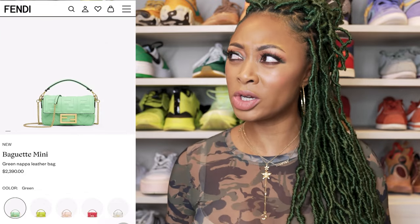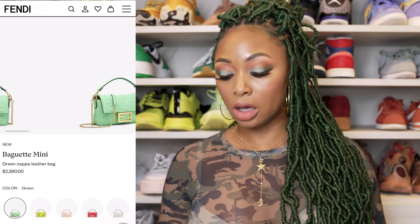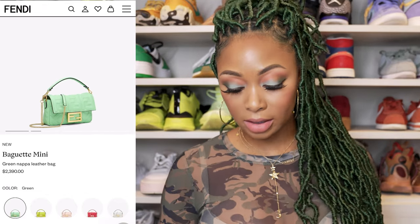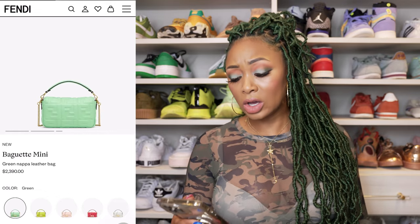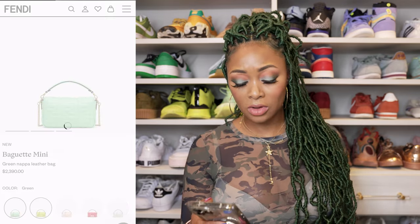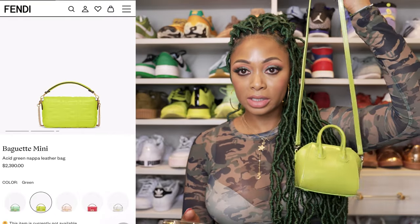It feels like I did this video already, but I talked about this bag also in that video of my favorite green designer bags. But the gold hardware is perfect with this. There's also this shade of like this acid green color, but I kind of have a bag similar in that color.